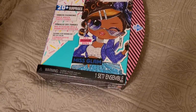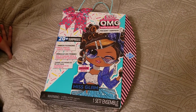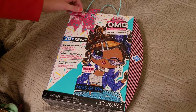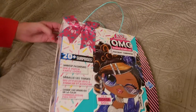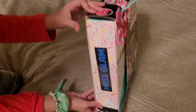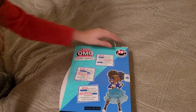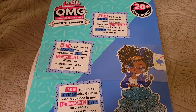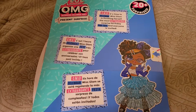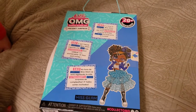Today we'll be unboxing Miss Glam. She's a present surprise. She has this cute little tiny bow, and I really like her outfit. It says Miss Glam right here with decorative confetti. And back here, OMG, it's time to celebrate. Miss Glam is throwing herself the most outrageous surprise birthday party, and everyone is invited.